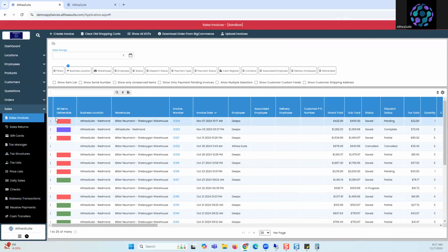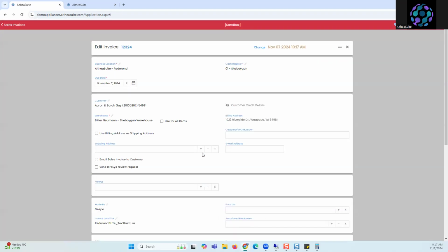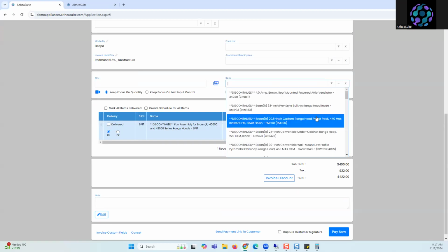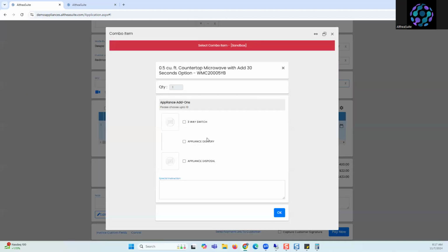Customer is still at the store. He wants to add something else to the same invoice. Modify invoice, keeping existing payment. That is going to open that invoice again. You will see that, okay, I'm going to add something else. I'll find something which also has a serial number. I'm going to add this product.